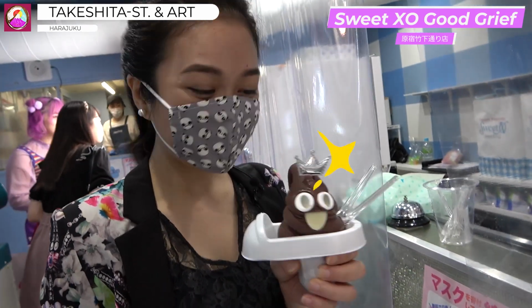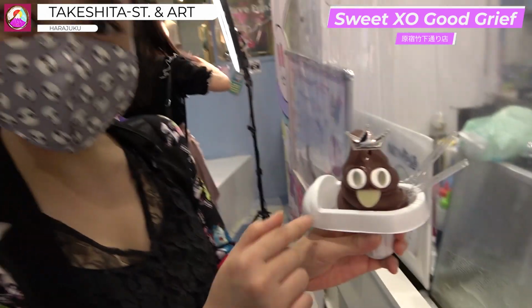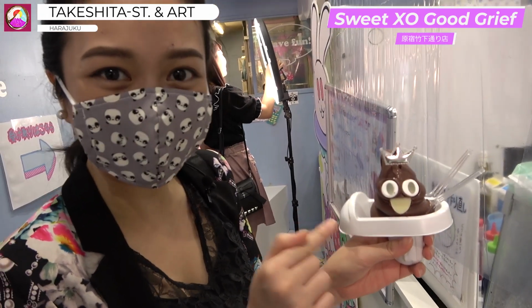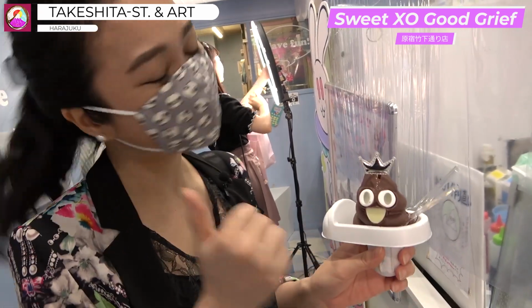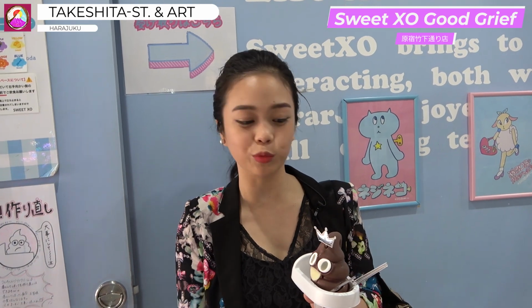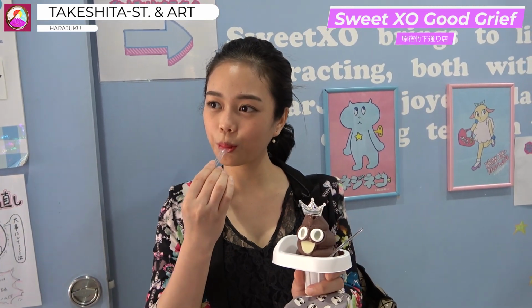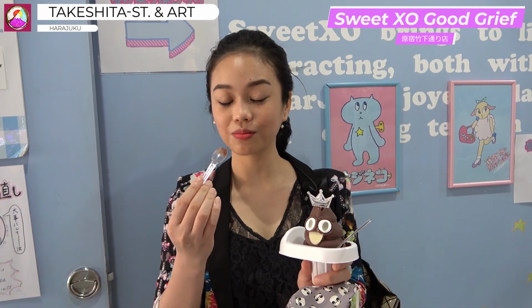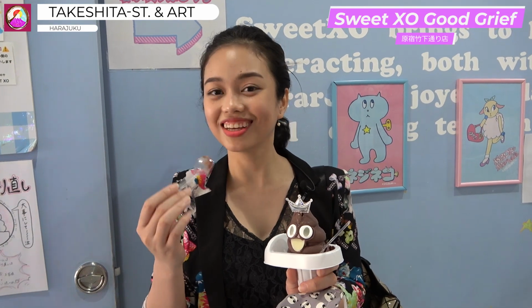Here we have our poop ice cream soft serve. It's the king. This is a traditional toilet in Japan. It's in its toilet in the right place. So smart. Now we're going to try eating the king of poops. Wonder what it's going to taste like. This is the most delicious poop I've ever eaten.